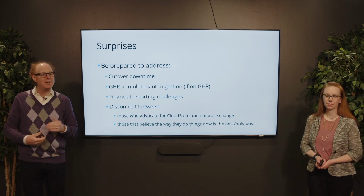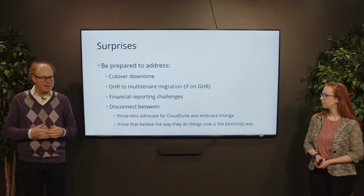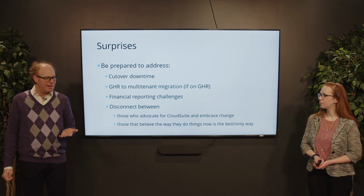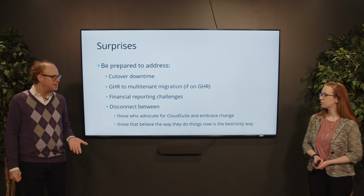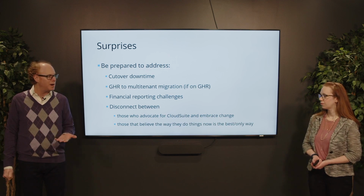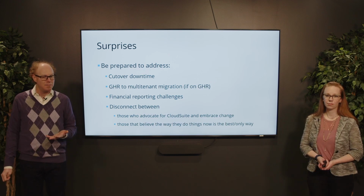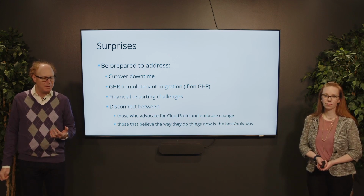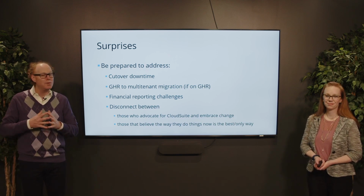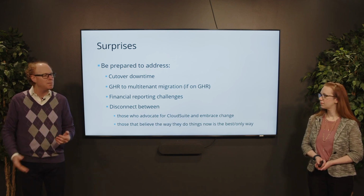And then the final surprise I want to touch on is something that some of our clients might not have expected. And that is just a bit of a disconnect sometimes around the level of change that an organization is really prepared for. Oftentimes when we begin working with a client who's ready to move to CloudSuite, we'll meet with an executive team and they'll say, we have decided this is an organizational priority and we're all on board with doing this project. This is important for us.